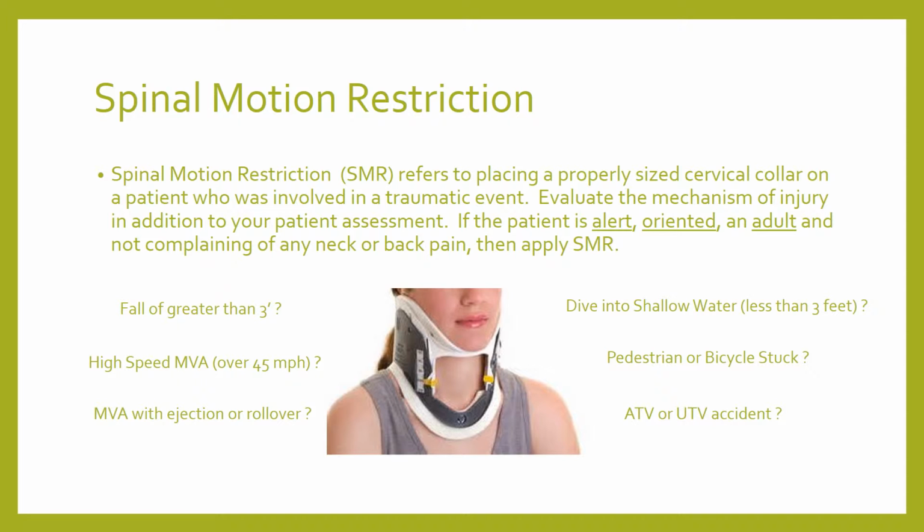Dangerous mechanisms of injury that warrant spinal motion restriction on a patient denying neck pain include, but are not limited to, a fall of greater than 3 feet, a high-speed motor vehicle accident, a motor vehicle accident with ejection or rollover, a dive into shallow water, a pedestrian or bicycle struck accident, or an ATV or UTV accident.